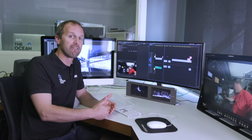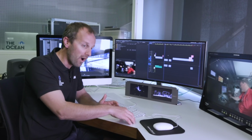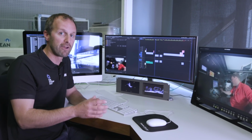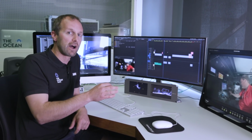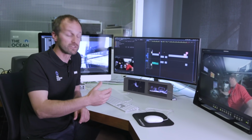All through this stopover here in Alicante, we've been asking the sailors and the navigators what their plans were, and everyone was keeping their cards fairly close to their chest. Just before the start, Sailing Poland talked us through how difficult it was to make that kind of a decision.